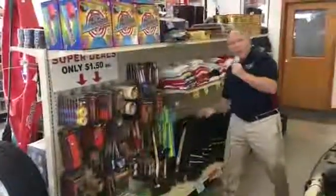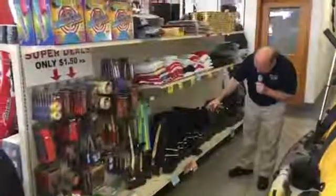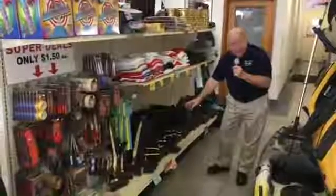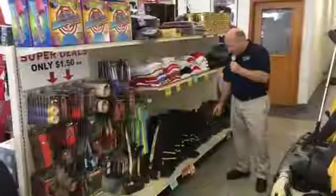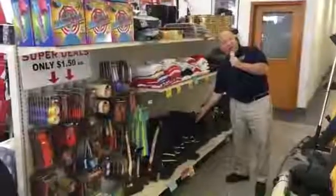But look at these boots. Waders now. Brand new. What are these? Hip boots. These are Lacrosse, name brand. Brand new. How much? $27.50 for brand new hip boots. I can't believe it. I don't know where we get these deals.